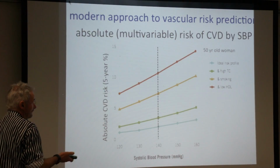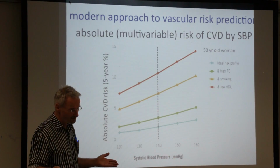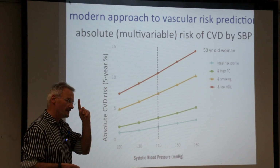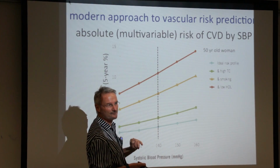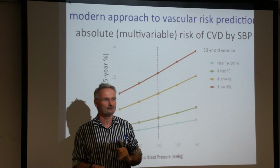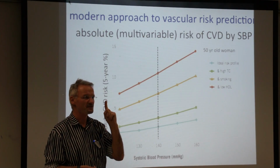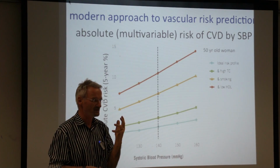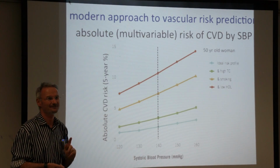So if you ask a whole group of medics what's hypertension, most of them will say a systolic of 140. But a systolic of 140 means a risk of 1% in 5 years for this woman, and 12% for that woman. So there's a 12-fold difference in risk, even among 50-year-old women with the same blood pressure. So the construct of hypertension is actually clinically meaningless, unless you take into account all the other factors.